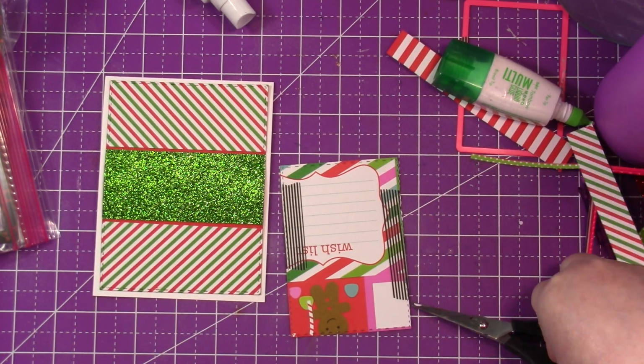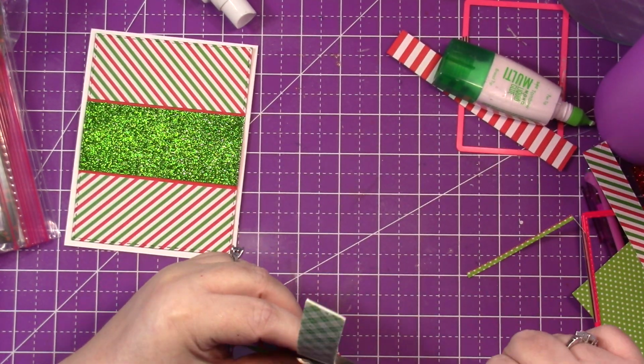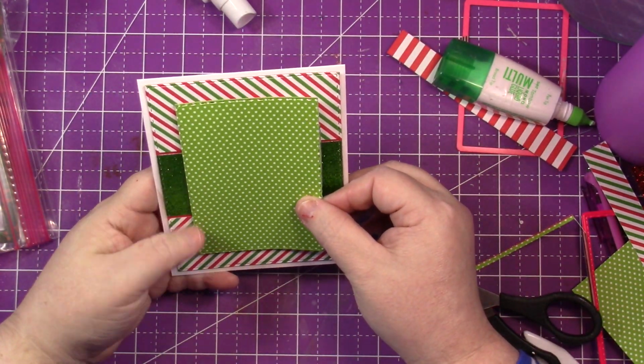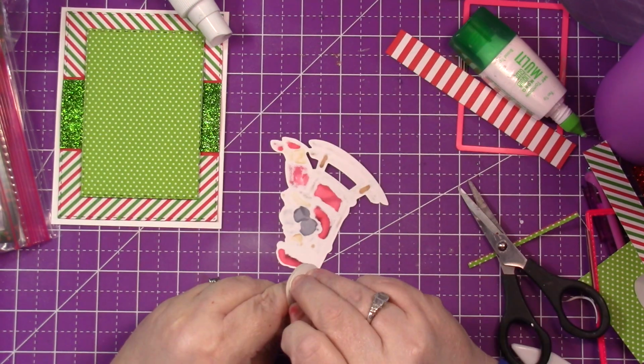So I'm going to go ahead and attach this rectangle with some Scotch foam adhesive. And then we're going to add Santa with an action wobble. And that's going to be it for today's card.